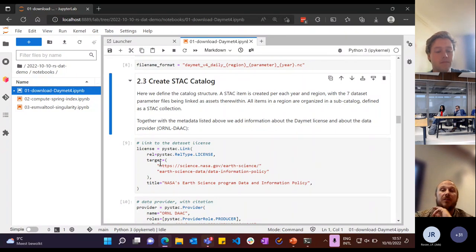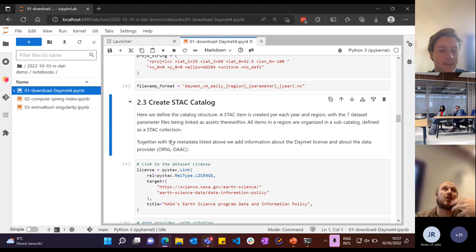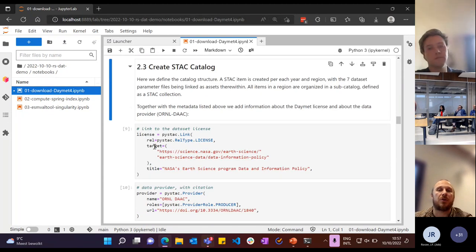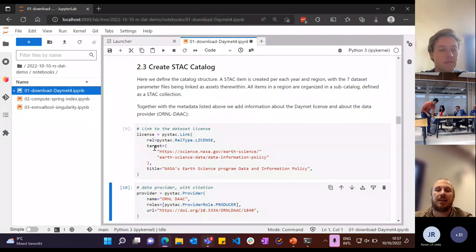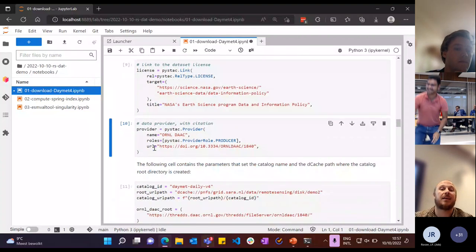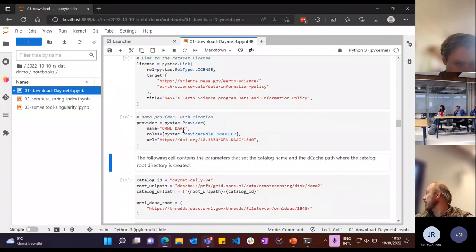Okay, right. So now we basically set up everything in terms of metadata for the files themselves. Now we're moving to the catalog stage. So basically where you combine these assets, which the individual files are called, into a catalog that kind of groups them together and gives you some information about them as a whole. So what we're doing here is adding a license. We're also adding the data provider and the citation for the data provider.